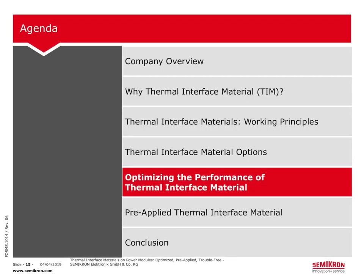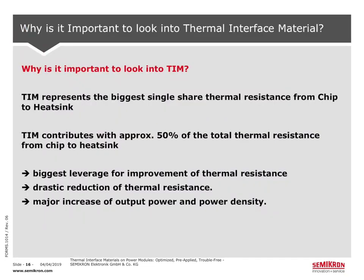Then, in the next step, I want to say some words about how to optimize the performance of an existing thermal interface material. So I would now place the question: why is it that important to have a close look into thermal interface materials?